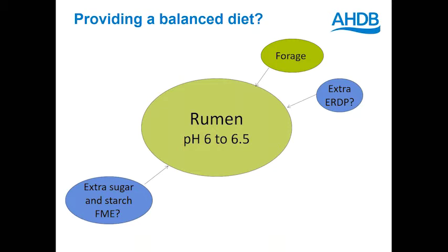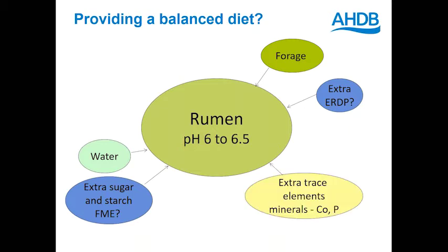We've got the right amount of rumen degradable protein and fermentable energy for the bacteria to digest that forage, ferment that forage, and get an optimum digestion. But we have a few extra ingredients we might need to keep everything working properly, and that would be water. It may be some extra trace elements, minerals, for instance, cobalt. The sheep needs a daily supply of cobalt for the rumen bacteria to be able to make vitamin B12. And vitamin B12 is involved in propionic acid conversion into glucose. So we need to actually make sure that pathway is working well for effective utilization of the diet.